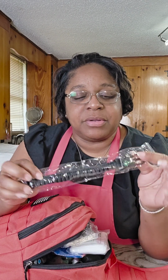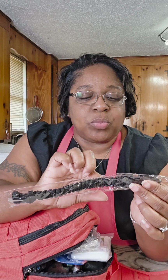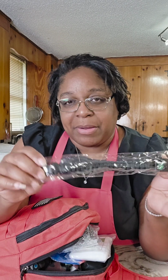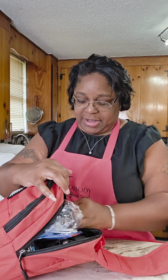So here we have a bracelet. This bracelet has a compass on it. It's also a rope. So you can break this rope down or take it apart, and it's about 8 feet long. So that can help you. You have a bandage or a tourniquet. You can use that to tie off a bleed, or to use it as a sling for your arm. You have a blanket in here. This blanket will keep you warm. You never know if or when you may need this. And you may need it for your pets. You may need it for yourself or somebody else. But it's definitely handy to have.